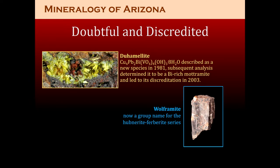Now we're into the appendixes, and one of the appendixes talks about doubtful and discredited minerals. There's a few minerals that have been passed down through the ages, like the mineral bisbeeite, that at one point people thought, yes, it's definitely a species, maybe no, it isn't. It's not accepted by the IMA at this point. And then we have a mineral like duhamelite that was accepted, but then subsequent research discredited it. So it was in the third edition, but it's not in the fourth. We also have those situations where a mineral like wolframite has been reclassified as a group name. It's no longer a species name. So there's some discussion of this sort of thing in this particular appendix.